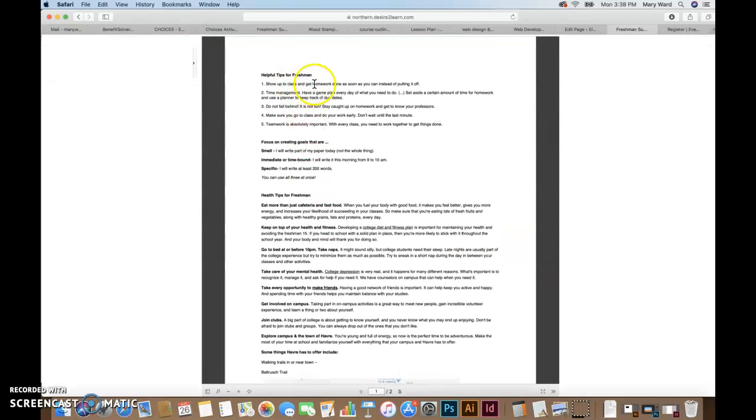And just some helpful tips. These are actual tips from sophomores that were things they wished they knew when they were freshmen. So show up to class, get homework done as soon as you can instead of putting it off. Time management, have a game plan every day, what you need to do. And set aside a certain amount of time for homework, and use a planner to keep track of due dates. Don't fall behind, stay caught up.